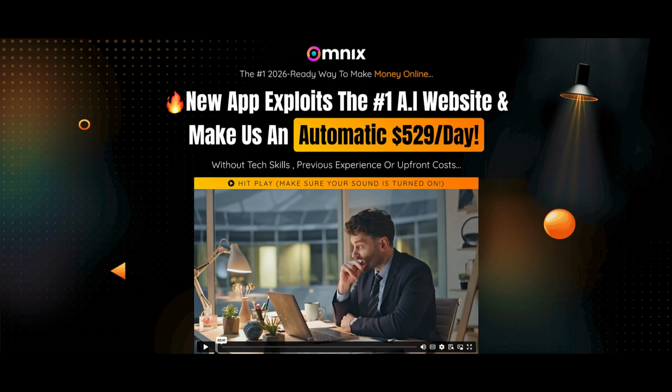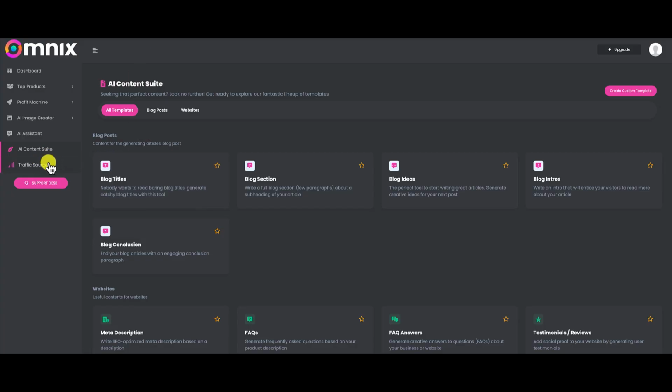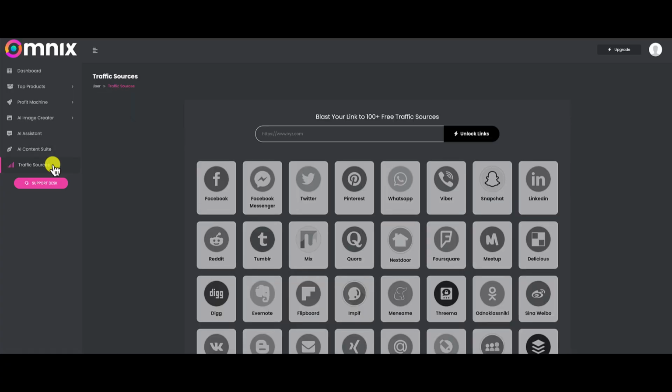All right, now let's go back in here and let's take a look at the last feature that they talk about. And this feature, they talk about it all the time. And so they talk about this traffic source and you're able to blast it out in 60 seconds, blah, blah, blah. Let me just show you what it is. Okay. This is the same social sharing feature that this vendor uses practically in every app that is launched. Okay. And so I'm just going to talk about it briefly and I'm going to tell you why this is not an effective way of generating traffic.